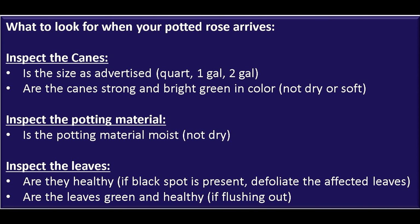When you are unboxing a potted rose, what do you look for? You look, of course, to make sure that you got the size that was advertised. You're also going to look to make sure that the potting material is covered, because that usually helps it to stay moist during shipment. Typically, they're going to cover it so that soil doesn't fall all over the box, but we want to make sure that that soil has remained moist through shipment.